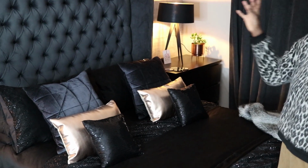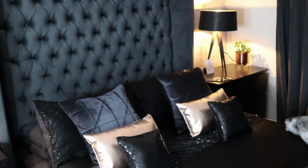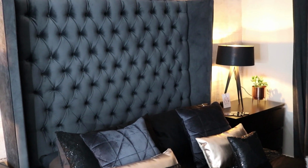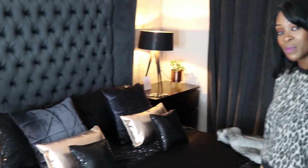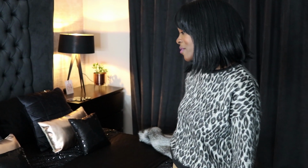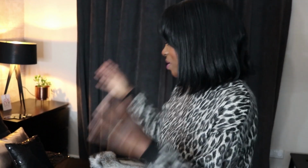So the dark grey cushion, the sort of geometric one, which is in velvet, really matches well with the actual headboard as well, that one's from Next. And then we have the copper cushions, and they're actually from Primark, would you believe, guys? I couldn't believe it. I was over the moon. Finding copper cushions I liked, I struggled with. And I found these in Primark, and I think they're about £5 or £6 each. An absolute bargain. So yeah, that's our bedding.